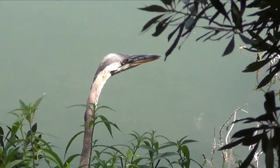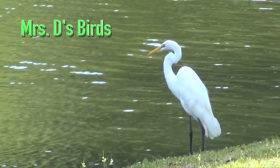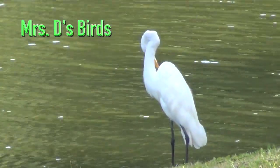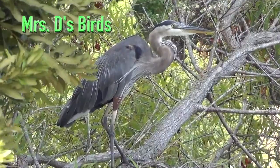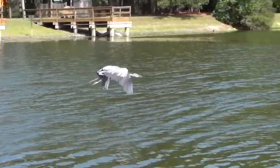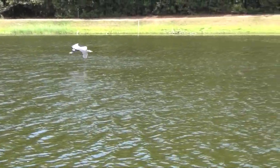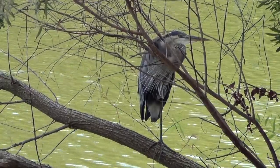Well, I'm getting out my binoculars because it's time for me to look at the birds. The wetland is the best place to see them. Herons galore. Blue herons, great blue herons. There are beautiful great white herons. Oh, I love watching the blue herons take off. That's so awesome. Don't get too low, birdie. There's alligators in there. Good, he's resting.